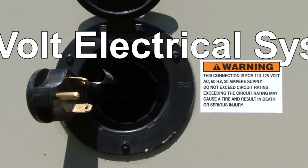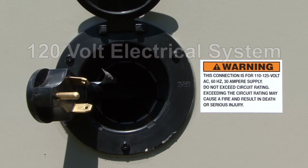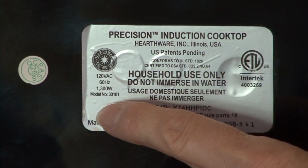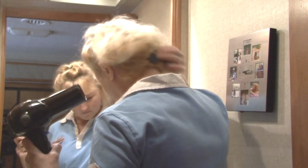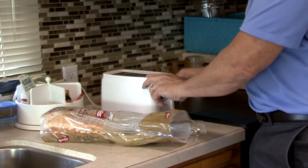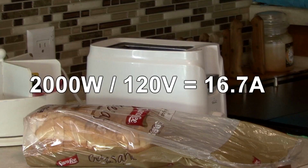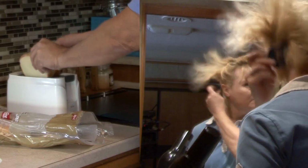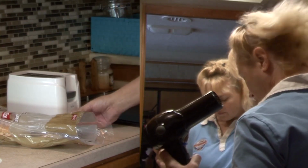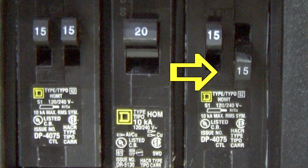You already know the RV has a 120 volt electrical system, and labels on appliances identify the wattage and/or amperage of the appliance. An example would be attempting to use 2 120 volt appliances at the same time that total 2,000 watts. The formula is 2,000 watts divided by 120 volts equals 16.7 amps. So if both appliances were used on the same 15 amp circuit in the RV, the circuit breaker would trip.